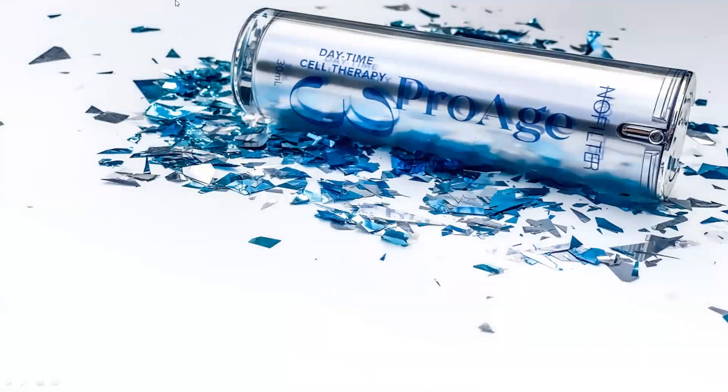Great. And our step three is the daytime cell therapy. This is your daytime moisturizer in a nutshell here. Okay. It's lightweight. It's very potent. This is not just a moisturizer. It's more than a moisturizer. That's what I will say.